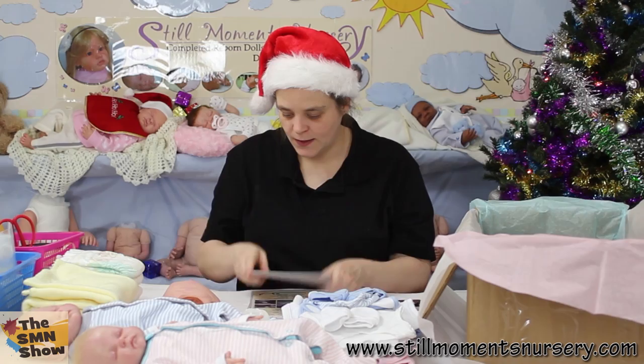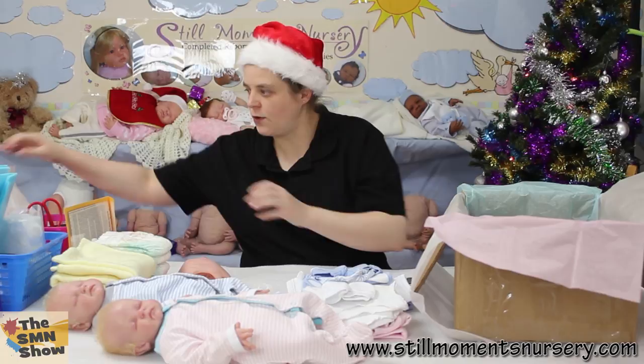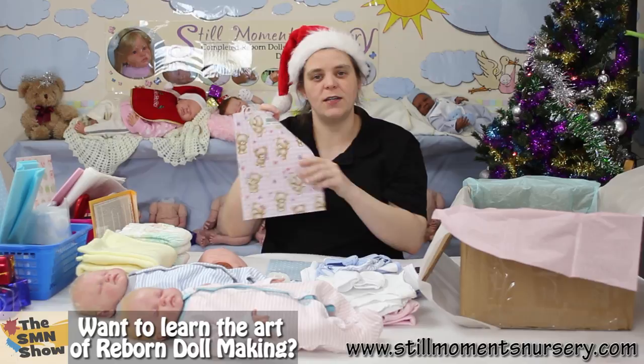And then their little envelope, which I've just put a little precious sticker on there, which I thought their mum would like. So they're going to go into there. And I've got some nice boy paper here for Jackson. And we'll do the bear print for little Ava. So we'll wrap up both of their clothing in each of those.